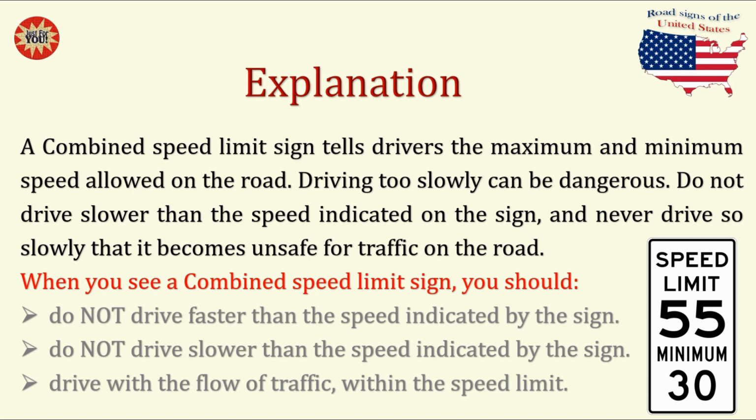When you see a combined speed limit sign, you should: do not drive faster than the speed indicated by the sign. Do not drive slower than the speed indicated by the sign. Drive with the flow of traffic, within the speed limit.